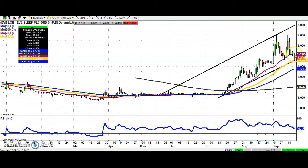Be cautious on the stock, maybe wait for an end of day close above the 20-day moving average at 5.2 pence before assuming a new leg to the upside, especially after this month's double top. At this stage only back below the 50-day line at 3 3/4 pence really turns the situation at Eve Sleep bearish.